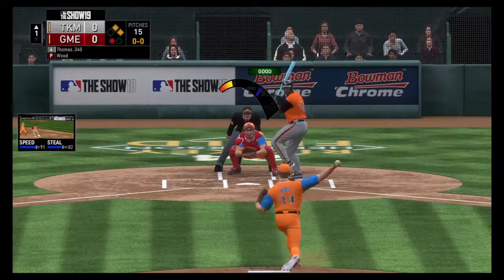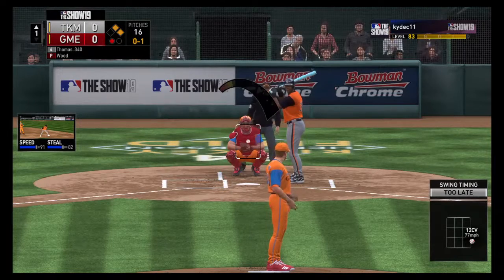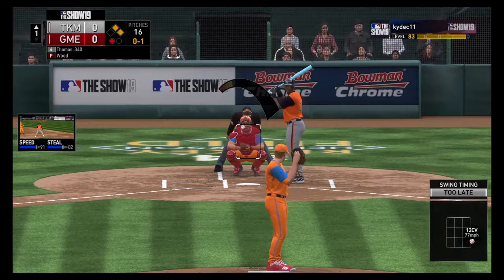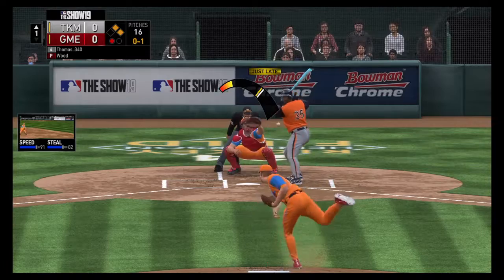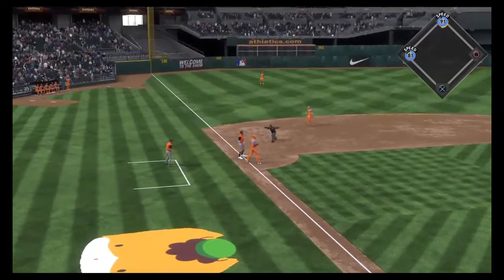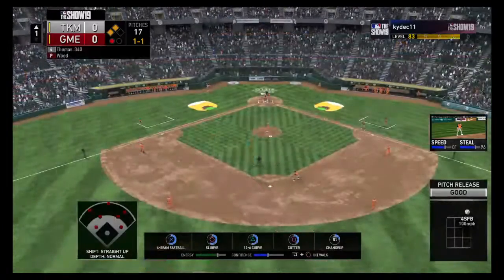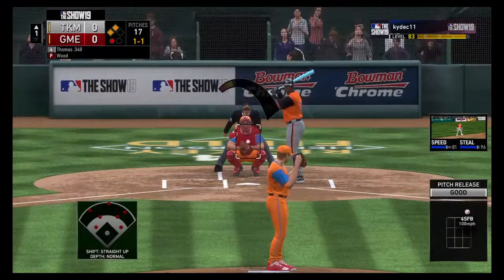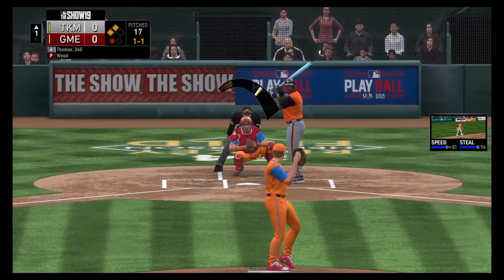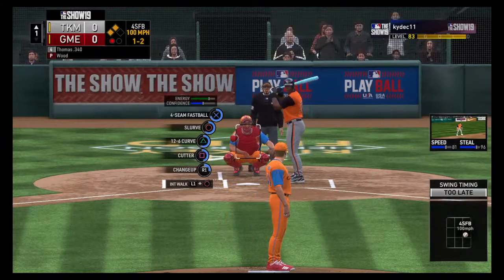Good lead there at second. Here's the pitch. Oh, he's baffled by the curve that time for a strike. And a double steal try here. Pitch is high. The throw. Not in time. He's safe at third as they pull off the double steal. The 1-1. Waves and misses for strike number 2.